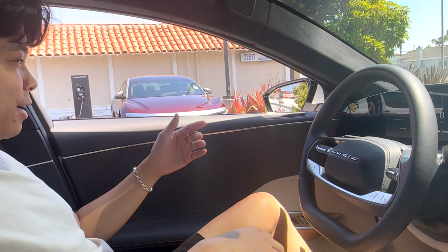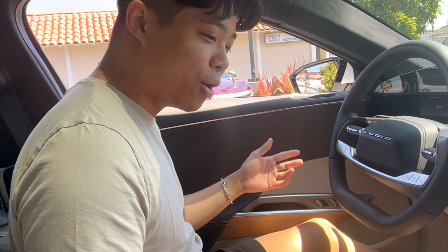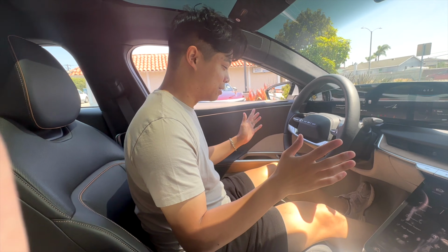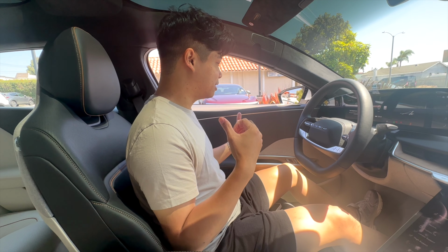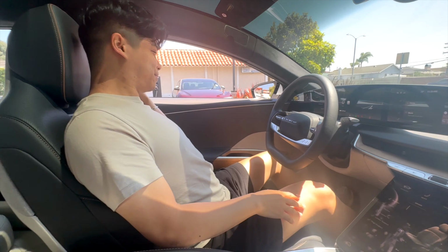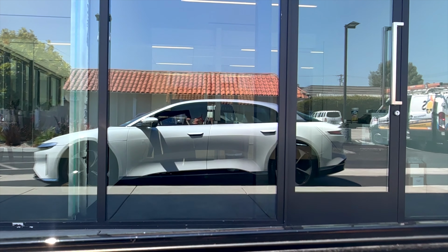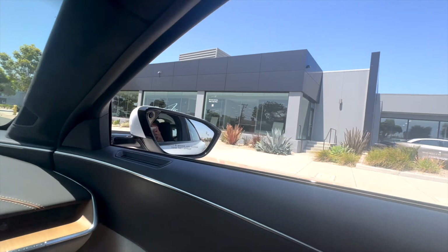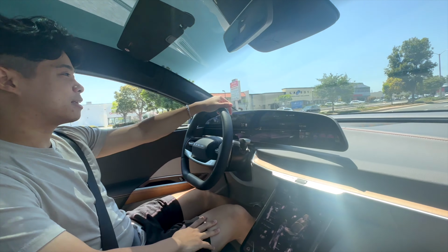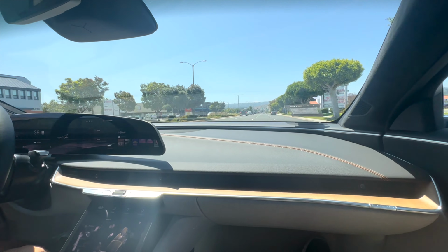Challenge number 1. We just got the car detailed, and so the driver position is off. I was trying to figure out how to get back to my settings. I think it's just restore. Seat's good. It works. Cool. Buttery. I forgot how smooth this ride is. I actually really forgot how smooth this ride is.